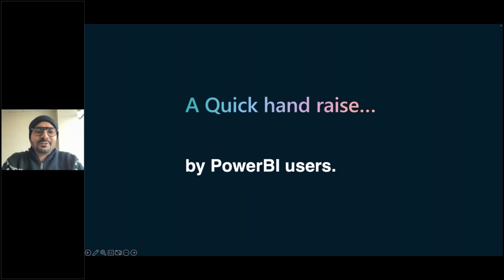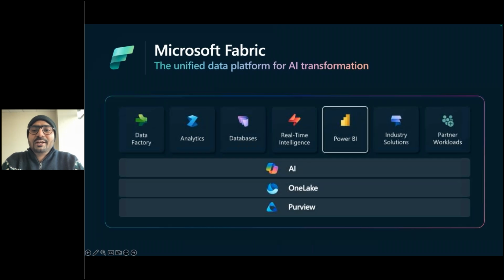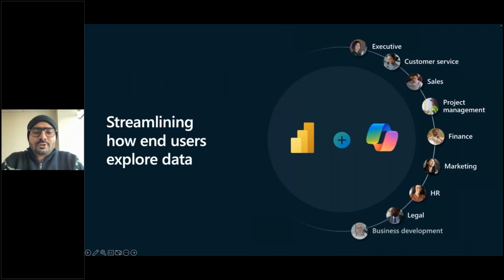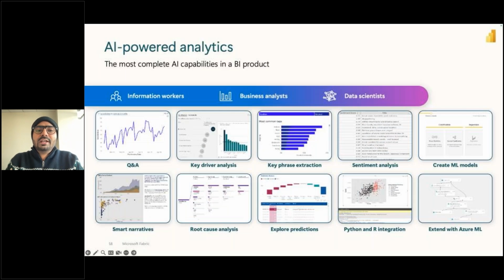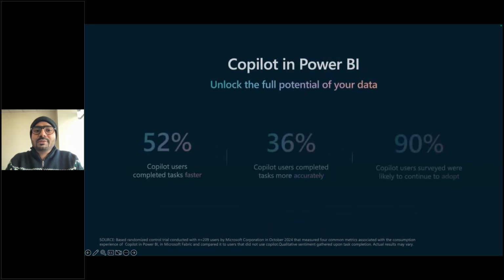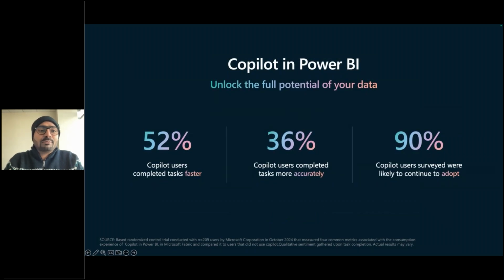So let's quickly move on to how we can make use of Copilot in Power BI. As we know, Power BI impacts all these business functions: the executive summary, sales, project management. Now with Copilot on Power BI, you can simply chat with it. For example, 52% of Copilot users found it really handy, and it helps them design dashboards very quickly.